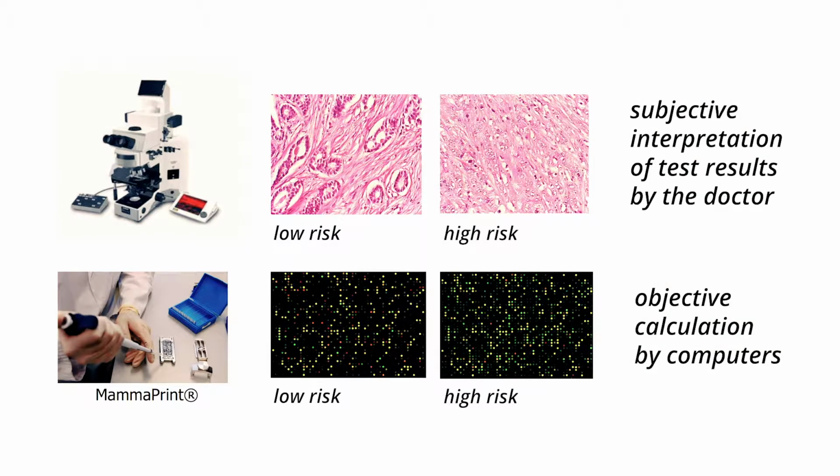This is the MammaPrint test that we make available worldwide now through the company Agendia. It looks very low-tech because it's only a glass slide, but the reality is that there are more than 50,000 small pieces of DNA printed by an inkjet printer on this glass slide that allows us to measure the activity of all 25,000 genes in every tumor. And that gives us an overview of the molecular machinery that drives the cancer forward, and that allows us to draw conclusions as to how aggressive the tumor is going to be and whether a patient actually needs treatment after surgery.